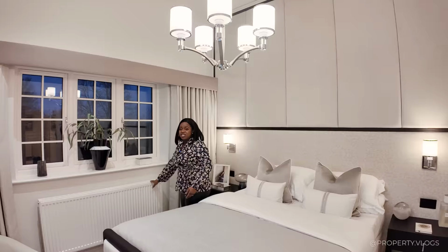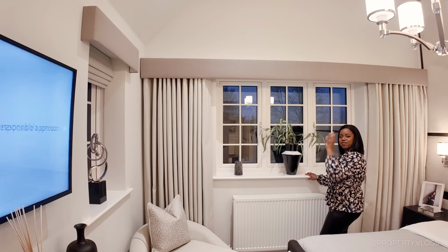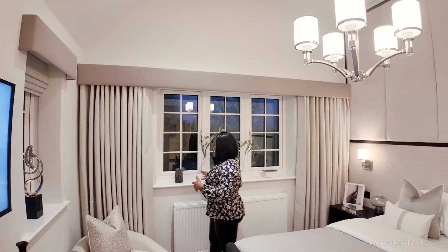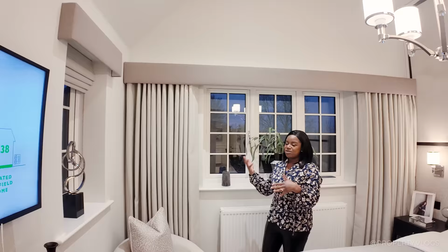So this, even though you can't see it, faces the rear garden. So it gives you those peaceful, beautiful views of the landscaping that you've got in your garden. You can overlook the garden. The kids could be playing downstairs. And then you've got that kind of relationship with what's going on outside and inside. And then you've got the two windows facing this part of the garden.